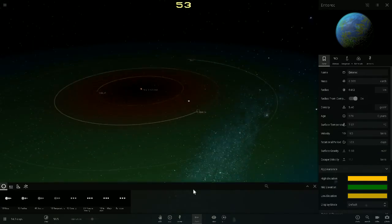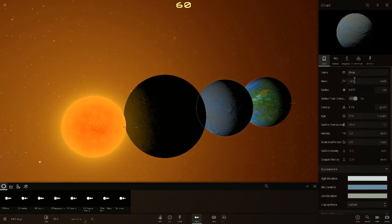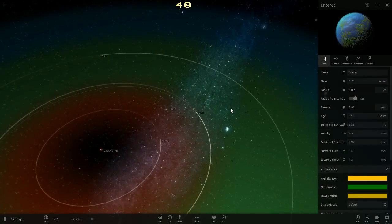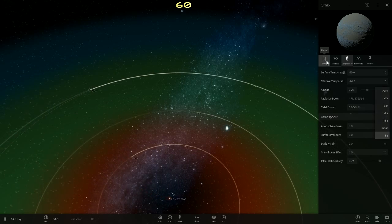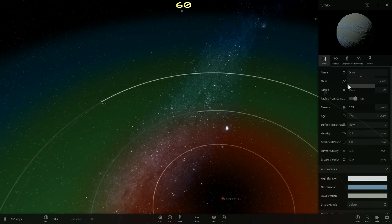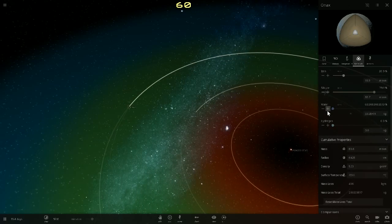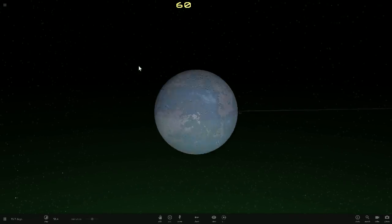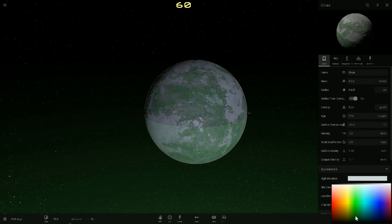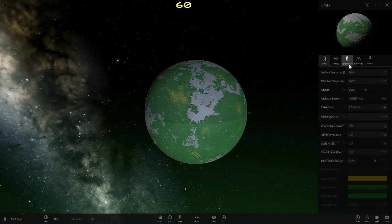So you're probably all wondering, yes, the planets are in fact larger than the star, that'll be expected. But this planet isn't going to be that lifeless as everybody would expect from such a barren planet. It's not really barren at all.